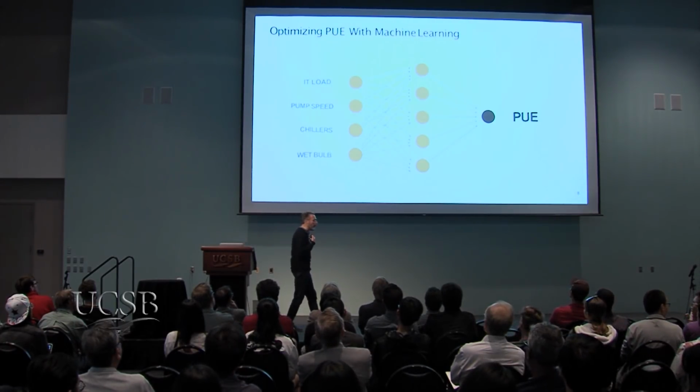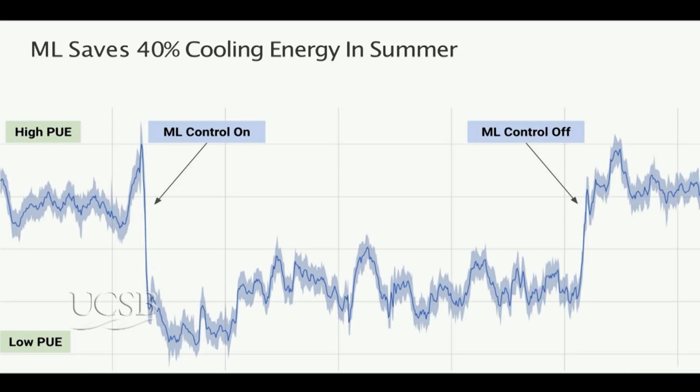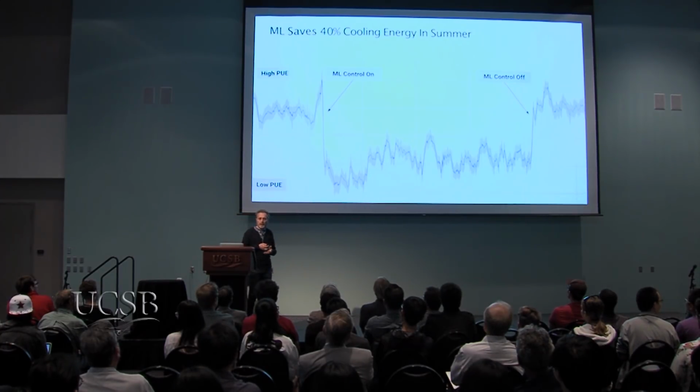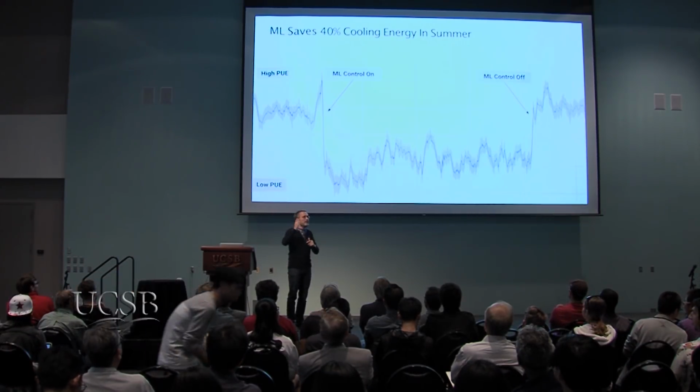In fact, we can do better than this, and you'll soon see this line drop down a little bit more. Starting about 18 months ago, we tried to see if machine learning applied to the cooling control system would help. And the answer is that it does. Here's how it looks. This is the overhead, the PUE, over short periods, so minutes. At one point you can clearly see we turn on the machine learning control of the building, we ran it for a while, and then we turned it off again. You can see there is quite a significant savings.